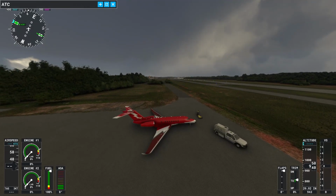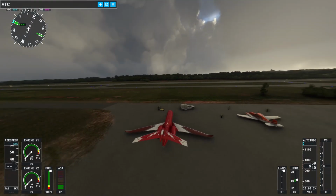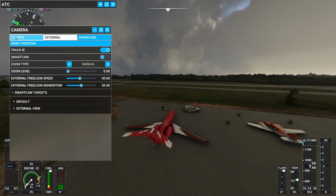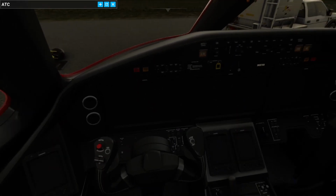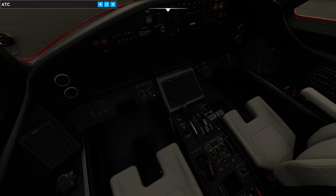And as you can see, it is definitely IFR conditions here. That's alright. Flying IFR and air traffic control has been such a pain that kind of ruins the flight anyway, so we'll still do what we're supposed to do. And it looks like I am parked in a horrible spot to even taxi out of here.